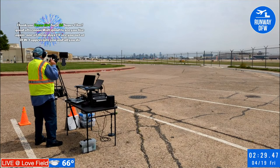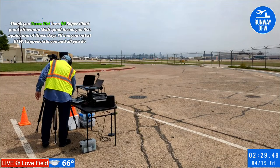So apparently we have a medevac plane coming or taking off here.